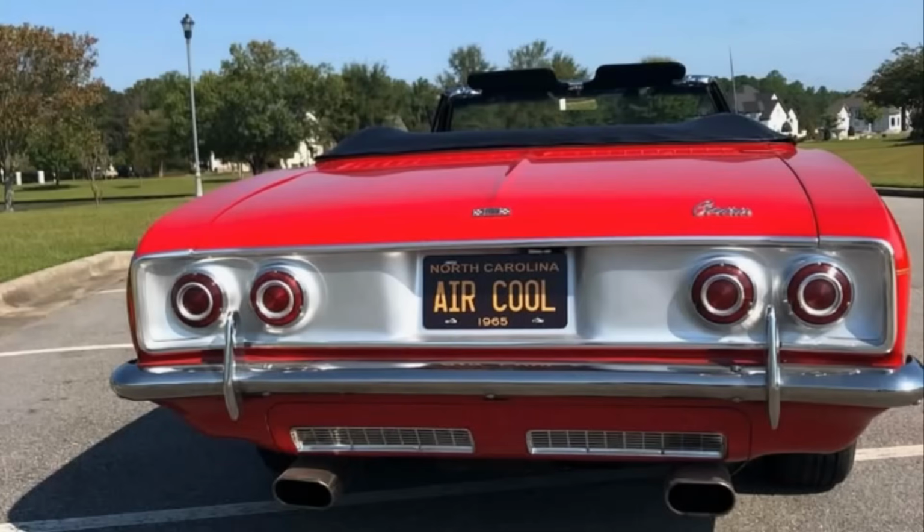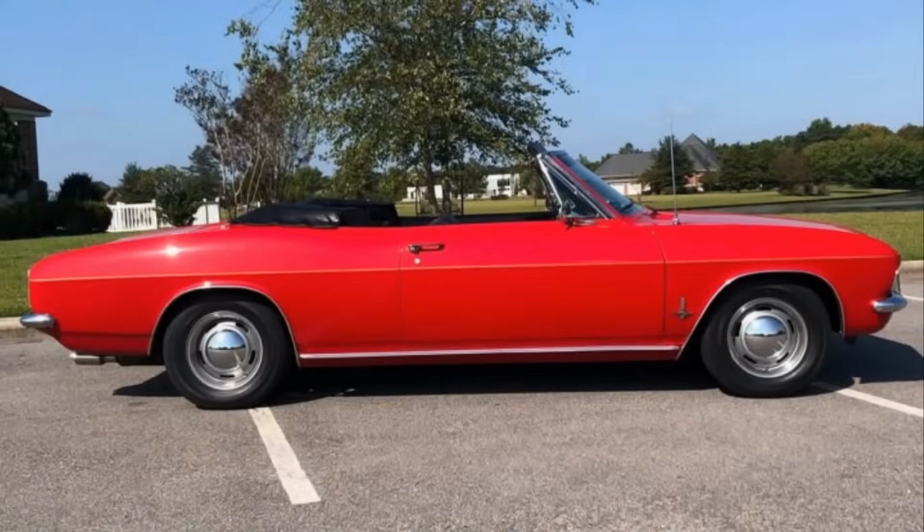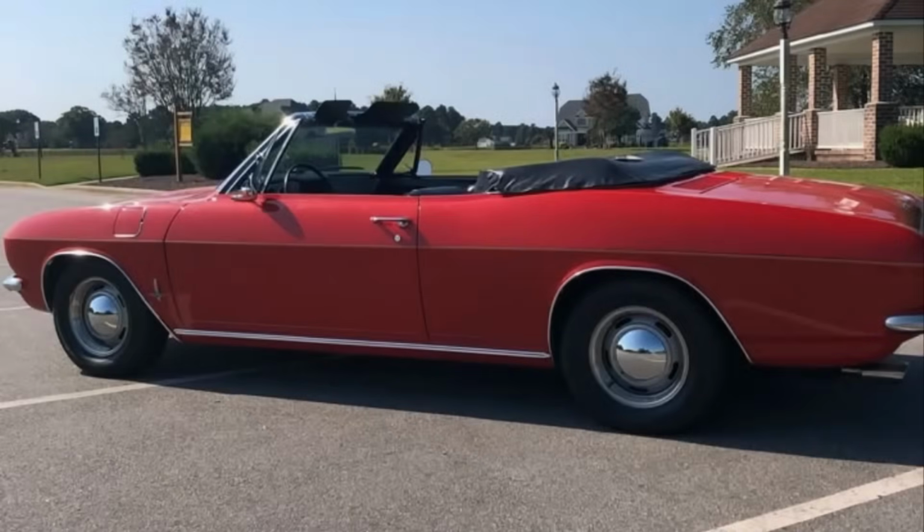Inside, while not specifically detailed, the car is implied to be in strong condition overall given the high level of exterior and mechanical upkeep. The white convertible top adds contrast and appeal, functioning as both a weather barrier and a styling statement when raised. This Corvair invites open-air enjoyment and is likely to turn heads whether on coastal roads or at weekend car shows.